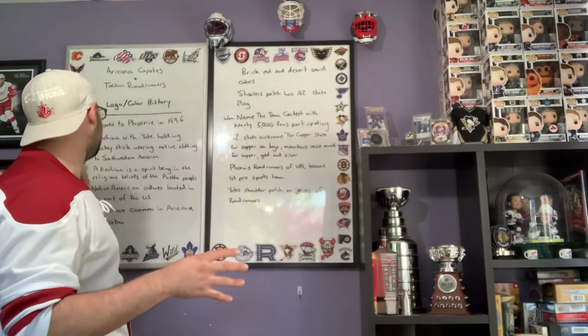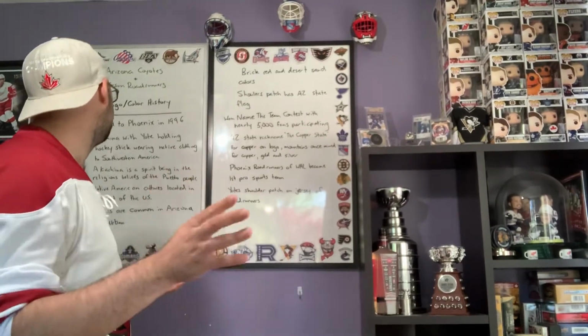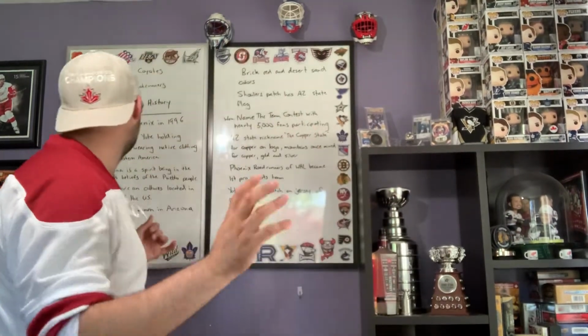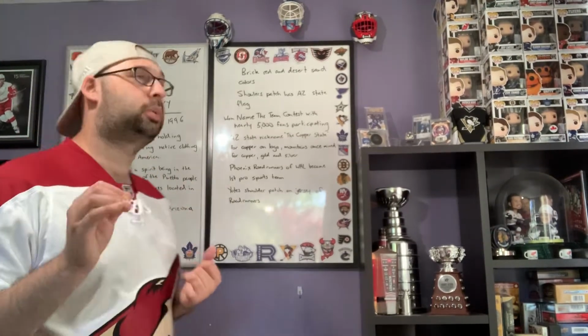I put this on here because I originally didn't know what a Kachina was. But here it is. A Kachina is a spirit being in the religious beliefs of the Pueblo people, Native American culture located in the southwest part of the United States. So it's a spirit animal. I guess the best way to describe it is that the coyote is the spirit animal of the state, which is kind of cool, the concept they came up with.